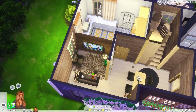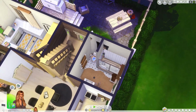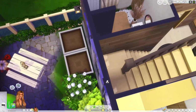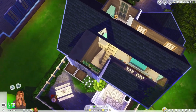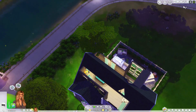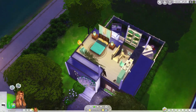This is her little area, her little laundry room. It's like one of the only houses in this world that I built that has a laundry. And then this is her upstairs bedroom, because obviously it seems like we're forgetting about the bedroom. And oh my god, I have to put the walls down. Yeah, this is her bedroom.